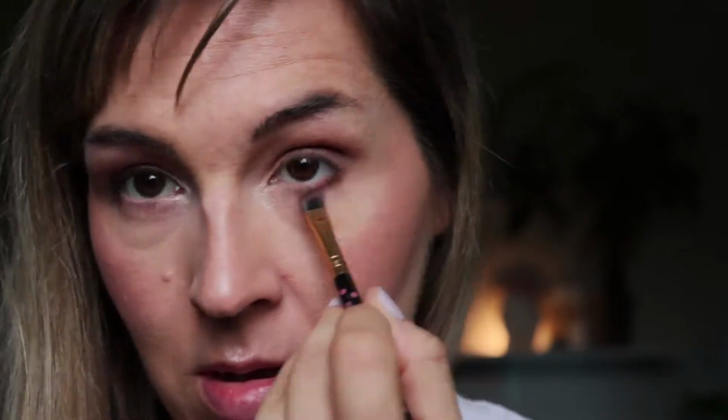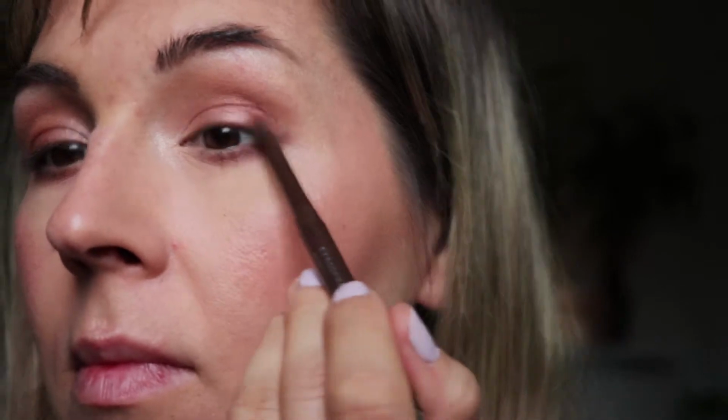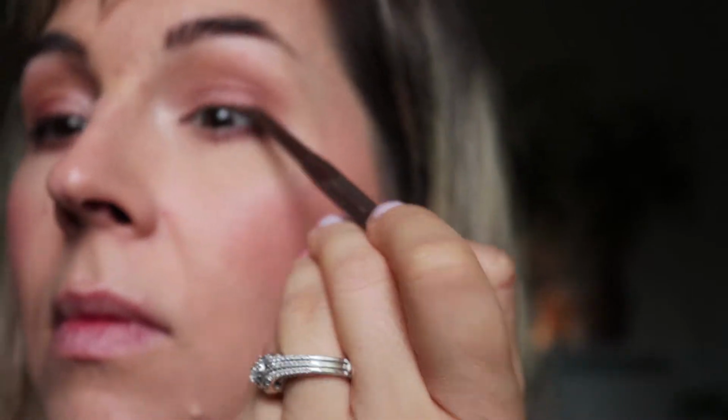I feel like I do the exact same looks all the time, so I think I'm gonna leave it as is. No, you know what? We're gonna go back into the really dark shade. Part of me kind of wants to use a liner, so I'll just use a brown liner, see how that goes. Okay, and then let's run through that with the same brown that we just used.